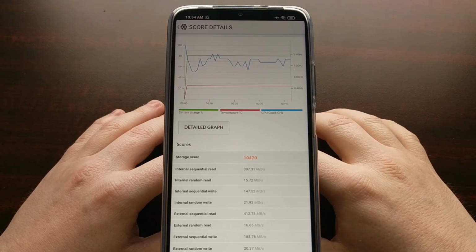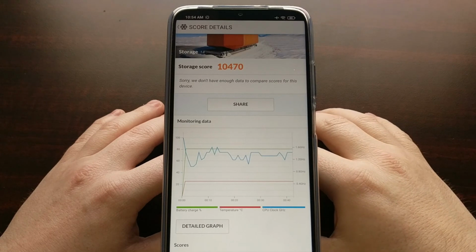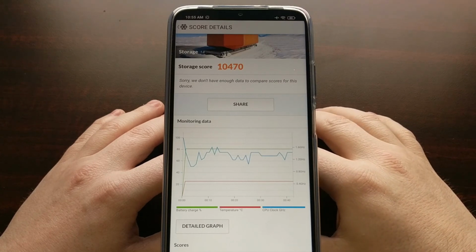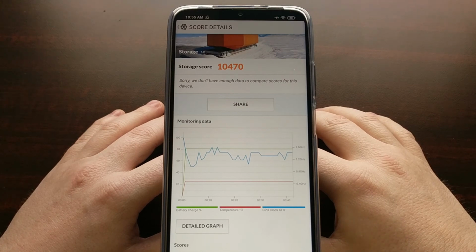So that is the benchmark score for storage tests using PCMark 2.0's benchmark application on the Xiaomi POCO M3.